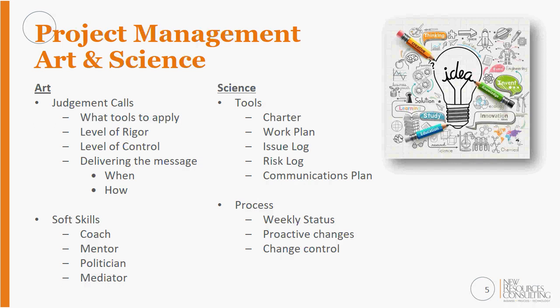Some of the processes we use is doing weekly statuses, being proactive when changes come through. Changes are okay. They are not all bad. They are okay. We just have to have a process to address those changes, and that happens through the change control.